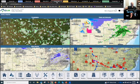So for us, a dashboard is really a place for us to drag and drop the tools that we have at our disposal, either internally built or externally built, fuse them together into a place where we can begin to do something to help us bring that incident to a close.